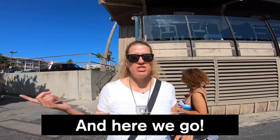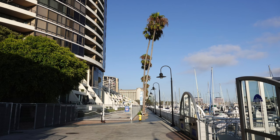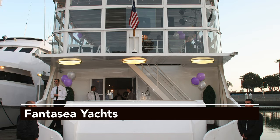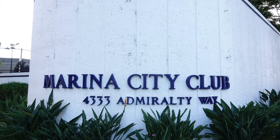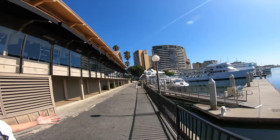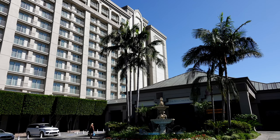We just left Mother's Beach, and we're going to be walking by Killer Shrimp, which is a really fun restaurant. Highly recommend. Then we'll walk right in front of Fantasea Yachts, whose boats you could reserve for birthdays or fun stuff. And we'll walk by Marina City Club, these circular towers right here, originally a Howard Hughes project. We'll keep going to the Ritz Carlton, which is the next big tower.